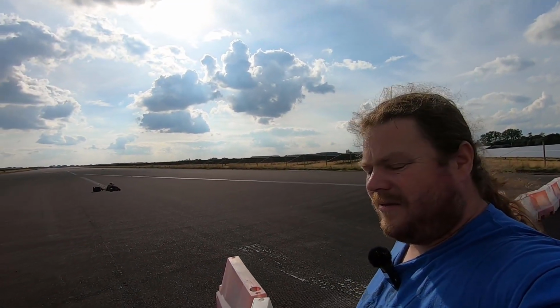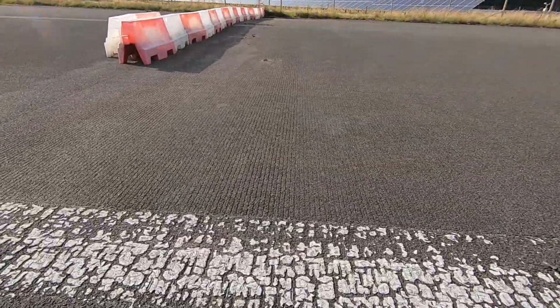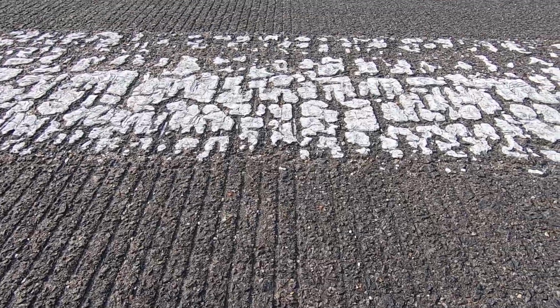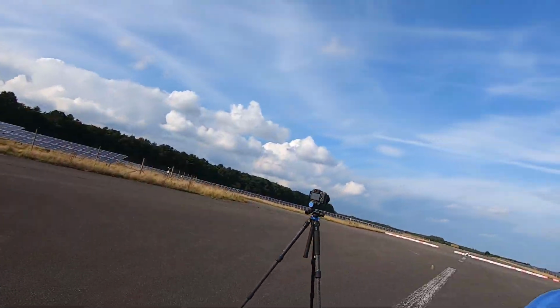So yeah, this is looking pretty cool. You can see here, look, you can see the textures on the actual runway. Look, it's all grooved to help with the water running off, help with standing water, things like that as well. The last thing you want to be doing is landing your aircraft and aquaplaning. Can't imagine that's going to be too much fun.